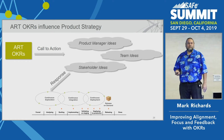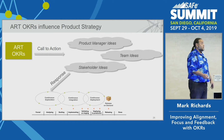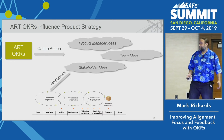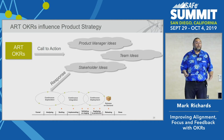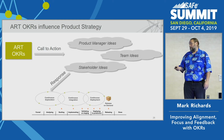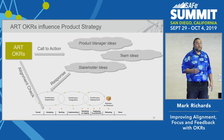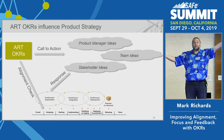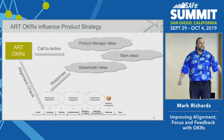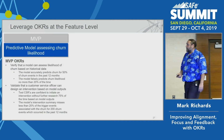What are the features that we could build that would achieve those OKRs? We know they're going to come from all over the place, and they're going to drop into our program backlog, into our funnel. And what do we do once they land in the funnel? Well, check for alignment. Does this feature actually move us towards our OKRs? But you've probably guessed we're not done.